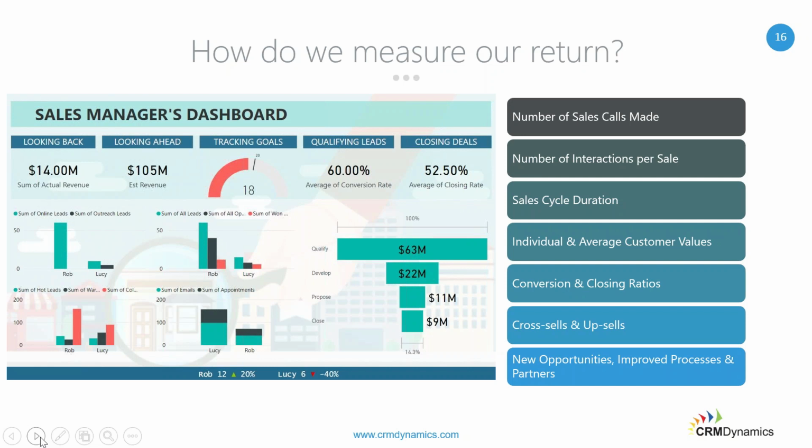Is the system helping you better identify and reach out faster to your customers? So, number of sales calls made. The second, number of interactions per sale. Because Dynamics has features that help you quickly send marketing material or use email templates to send some of the static or standard information that you always need to mention to your customers, is it making the number of interactions per sale smaller, or is it making it faster?